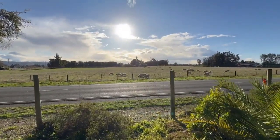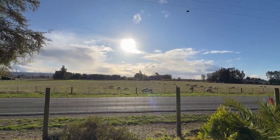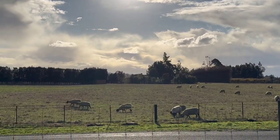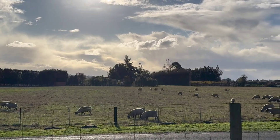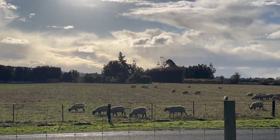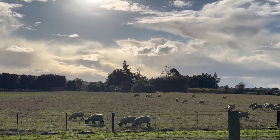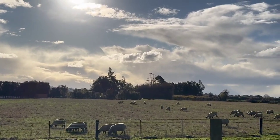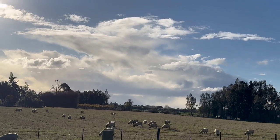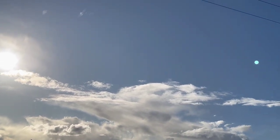And it wouldn't be complete to have a Sunday stroll in New Zealand without some sheep. Here we are. Having a nice wander. Little trot through the paddock. Having a nibble along the way. Had fallen into the ponds.